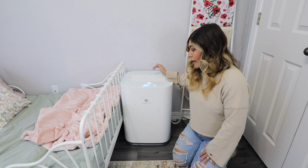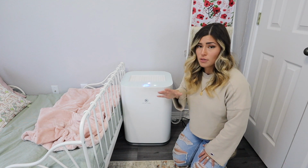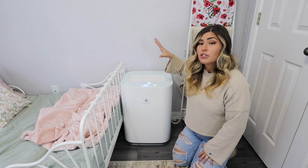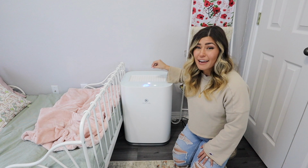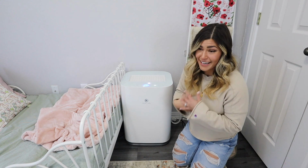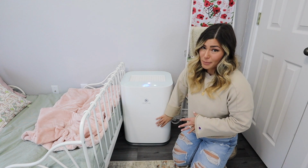They actually have an air filter subscription on their website, so you can sign up for their subscription once you get the air purifier. As long as you're actually changing out the filters when you're supposed to, Medify will give you a lifetime warranty on all of their air purifiers, which I think is amazing and really shows the company and the quality of their air purifiers.